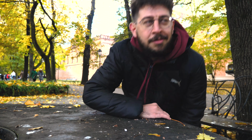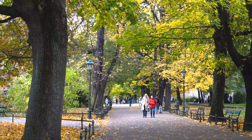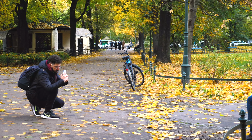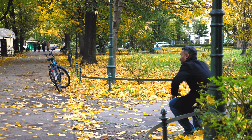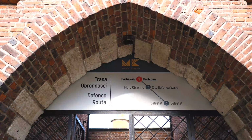The Planty Park surrounds the whole old town area of Krakow. Behind me is Barbakan, which is one of the most iconic places in Krakow.